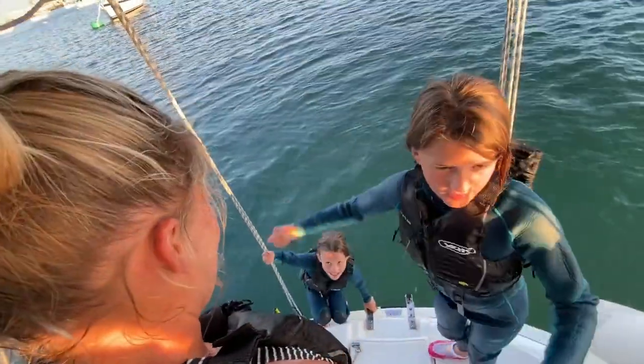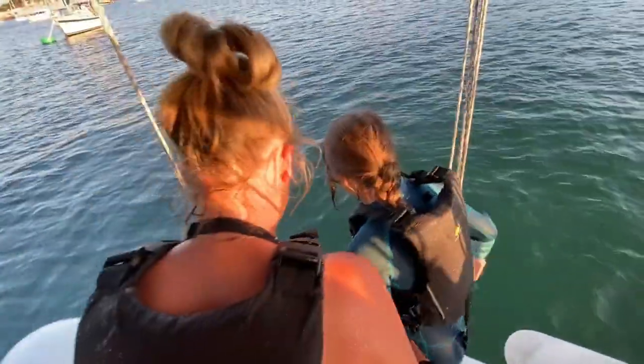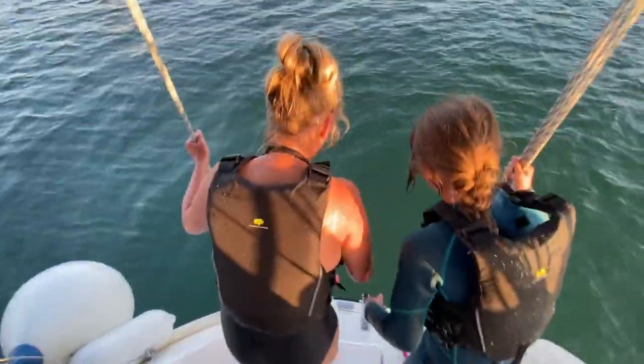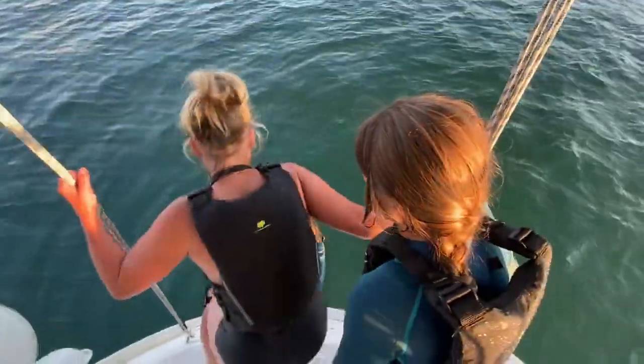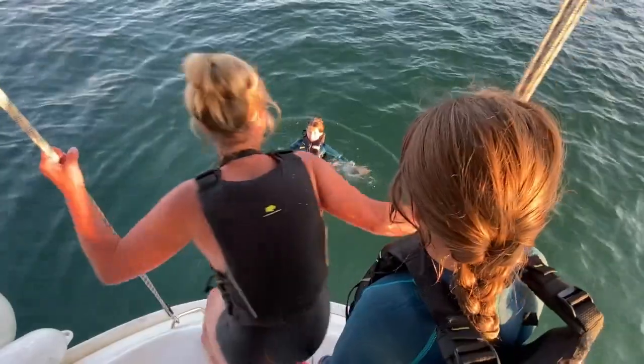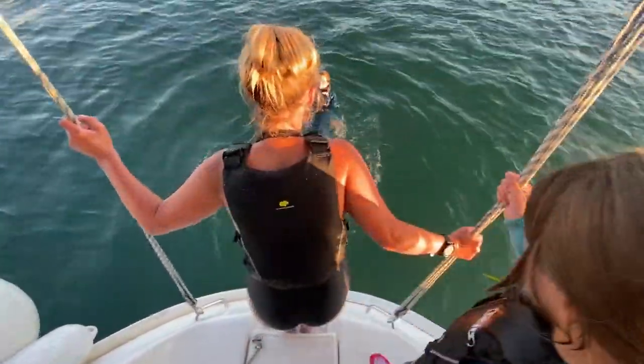Are you ready? Okay, go on. Yeah. Hold on. Spin around. Okay. Am I coming straight away or am I jumping in? You're jumping. Yeah. I don't really want to get my hair wet though. Well, you don't need to. Mum, your hair's already wet. Right, I'm going to splash her though. No, it's not really wet. I'm going to splash her though, Beth.